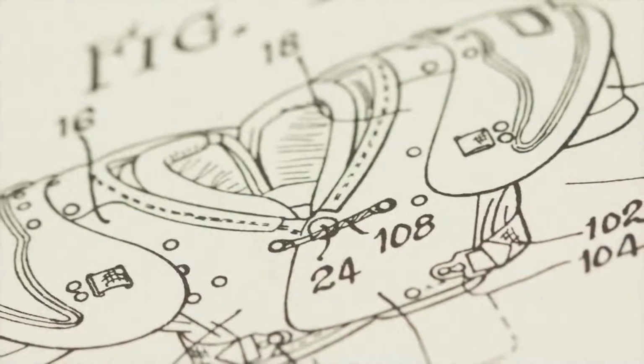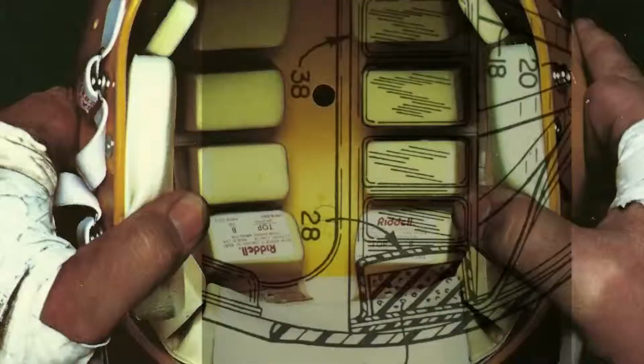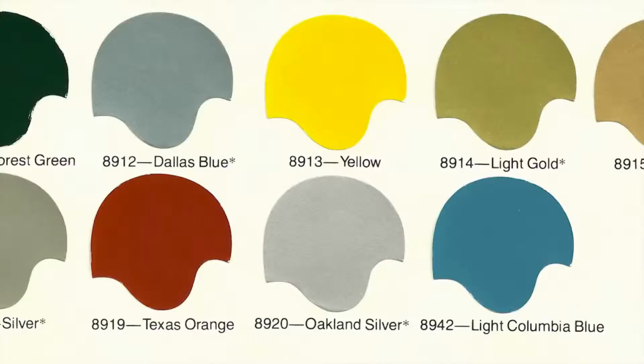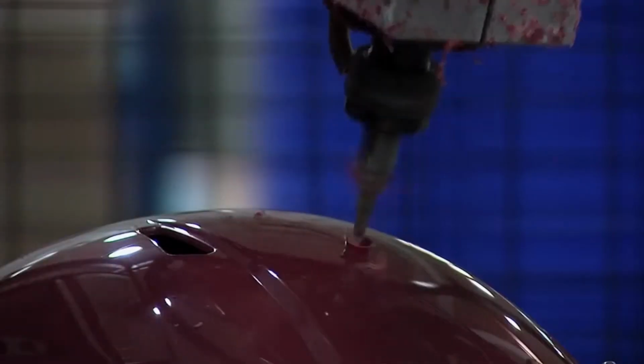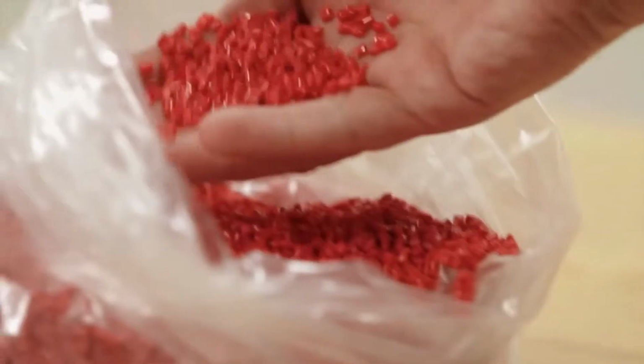Riddell continued to innovate through the years: tubular face masks, chin straps, the first custom airfit football helmet, and became more or less the icon of the game with their shell shape and face guard construction. We've evolved with the game. Riddell always continues to push the envelope and set the standards even higher. We're constantly searching for new materials, better materials, more durable things that we could apply to our products.